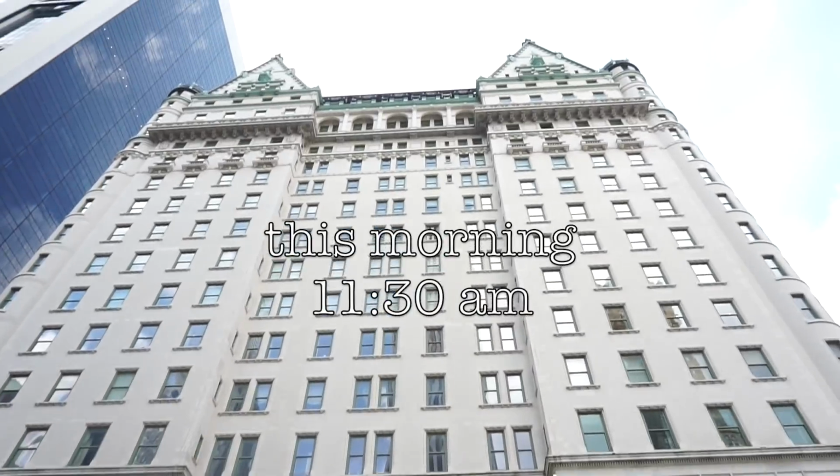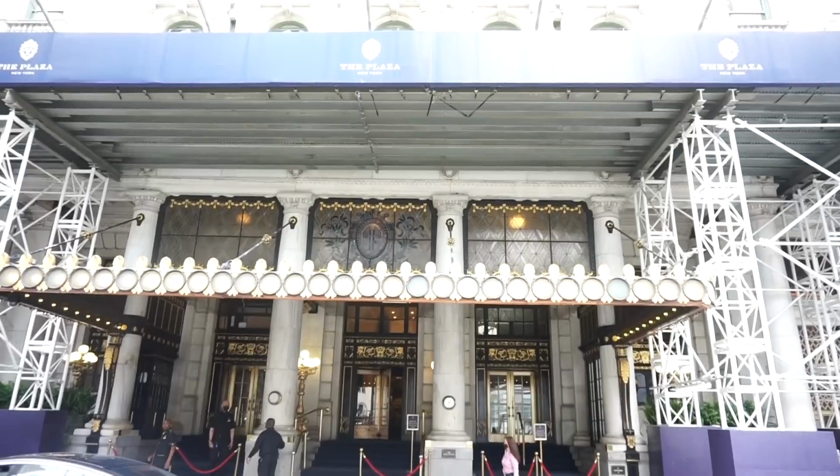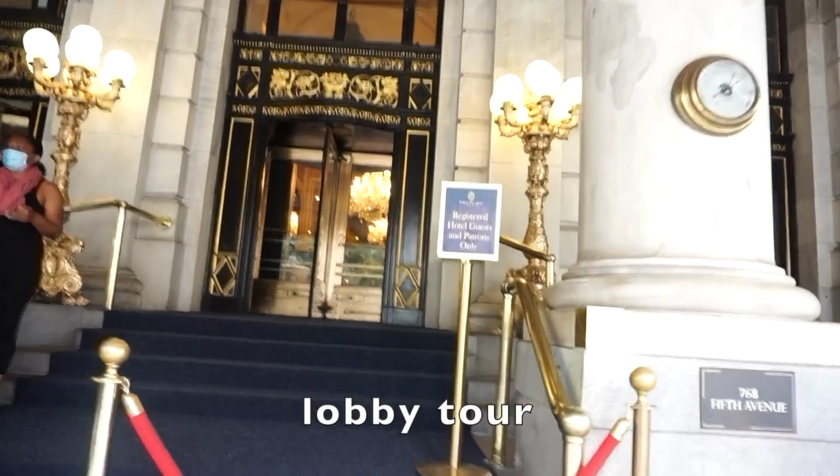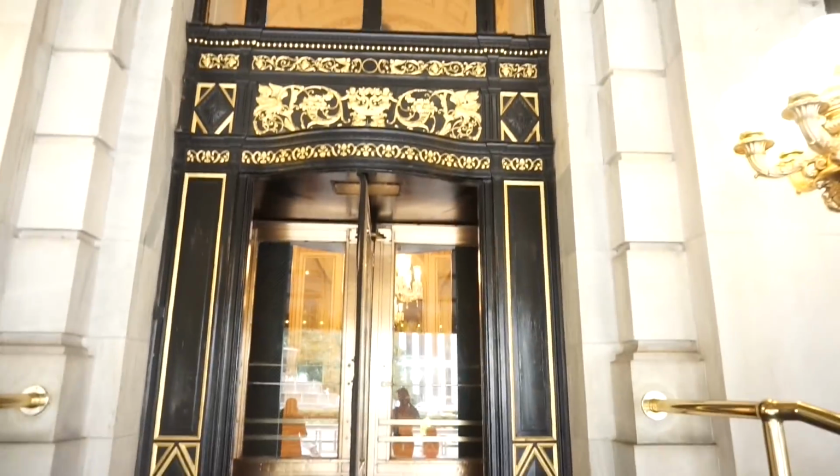Ta-da! The Plaza. A little under construction right now, so don't look at that, but here it is. Look at this, you guys. We're not allowed in, except we are, because we are registered hotel guests. Yay! Oh my god. Okay, let's go in. I love these revolving doors, by the way. I feel so freaking fancy in them.